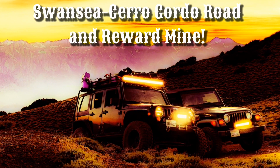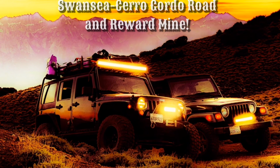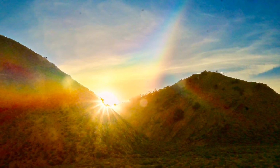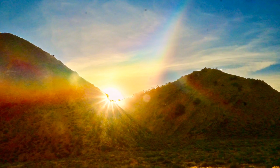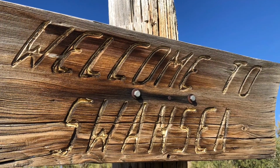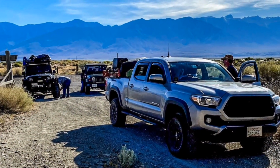We're going to start our explorations at the historic site of Swansea, California. It's a good place to air down our tires and look over the one partial building and a smelter foundation, which is all the remains of this once thriving town.